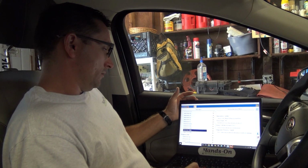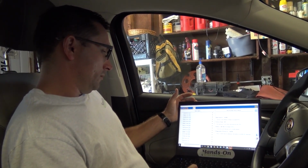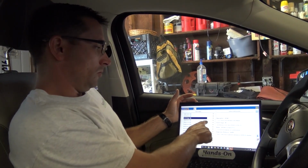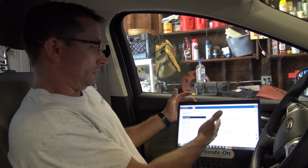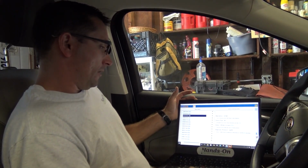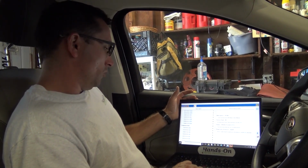Let me see if anything else had a U0140. I don't think it did. Maybe not. Yep, there you go. So here's the same code. Each module that sets that code is just saying it's not communicating with that module. So we've got a lot of stuff going on there. Of course, this thing is running right at the moment.